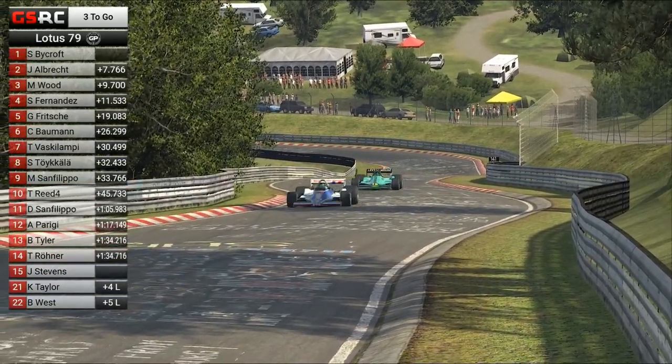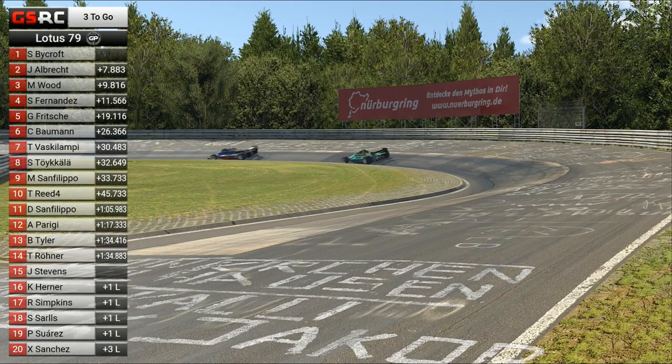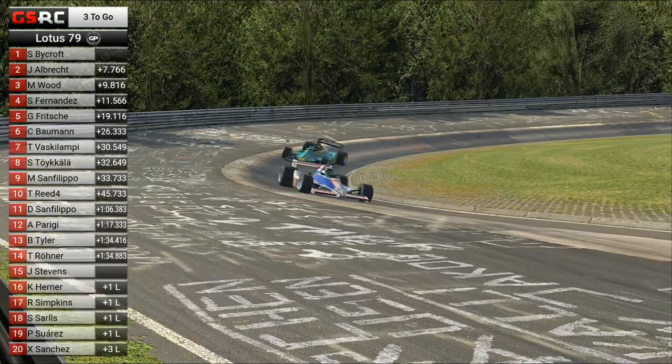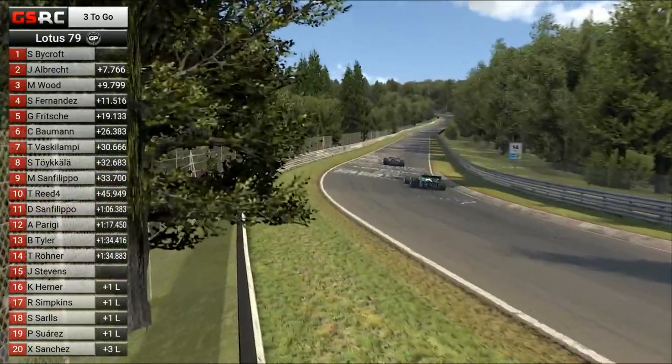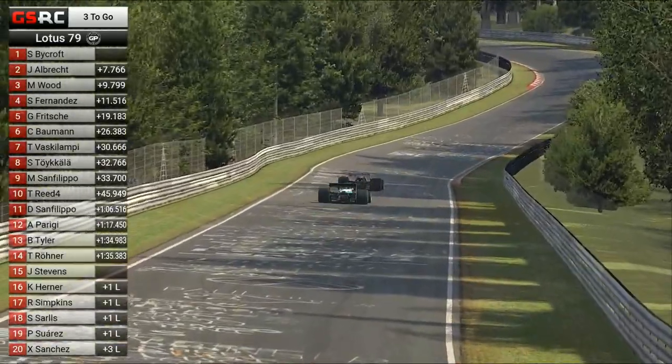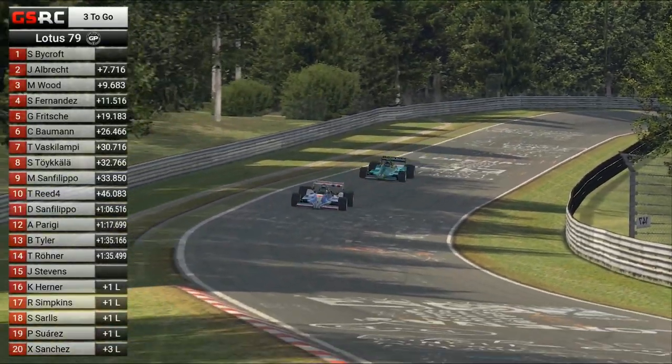Still chasing him, though. Bill Tyler and Tobias Rohner fighting for what is 13th place out on track with three laps to go. Now we're starting to get towards the tail end of things. Last driver running is actually Robert Simpkins with that 14 minutes of repairs. He's still back out and going.